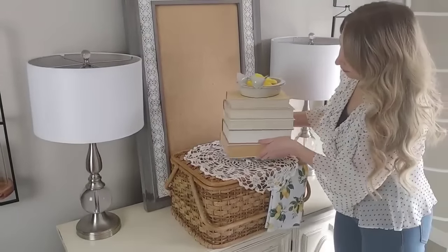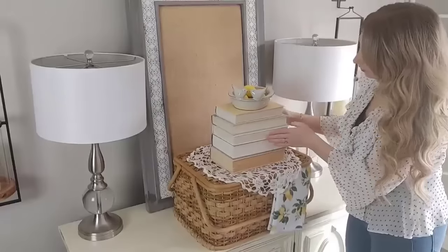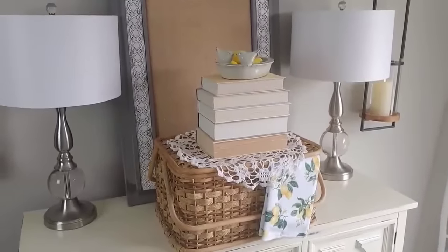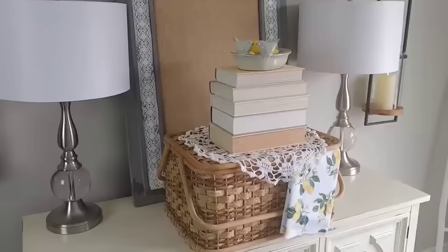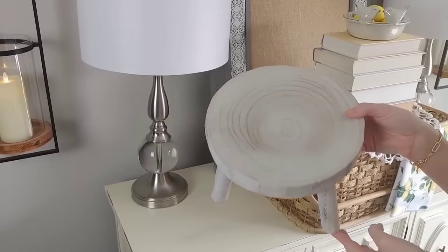And then once I put the books back on, I thought that it really completed the look and just broke up some of that darker wicker. You'll have to let me know in the comments if you like how this looked before or after the doily. To me, to my eyes, it's definitely more pleasing with that little doily added.